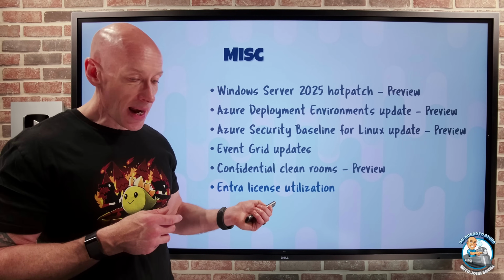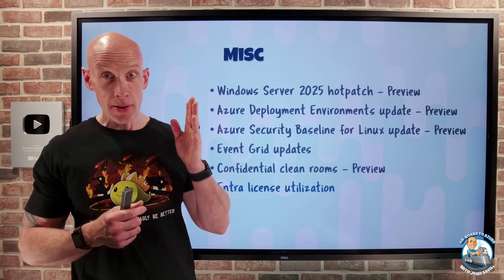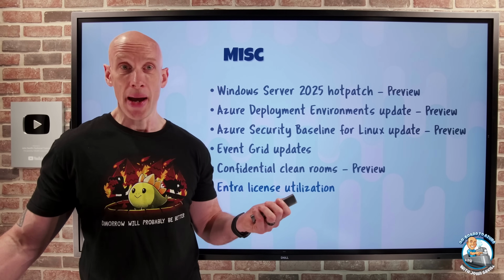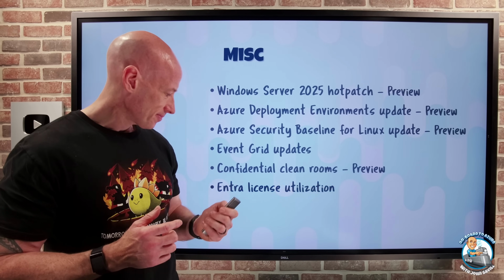Entra license now has a new utilization portal. So if I go into usage and insights, there's a license utilization. Today it's only Entra P1 and P2, but it's going to grow over time. I can also hook in via PowerShell and just see what I have and how it's being utilized.